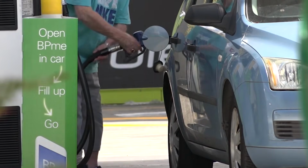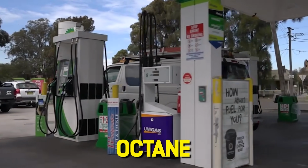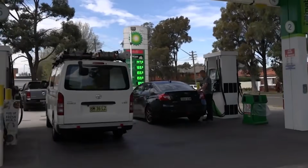Here is what octane actually measures. Octane rating measures a fuel's resistance to detonation, which engineers call knock or pre-ignition.